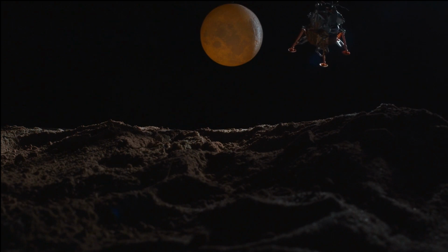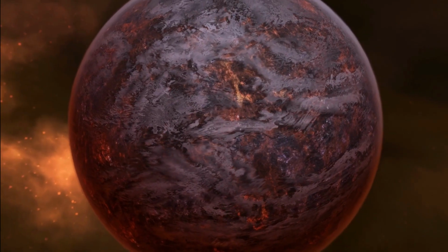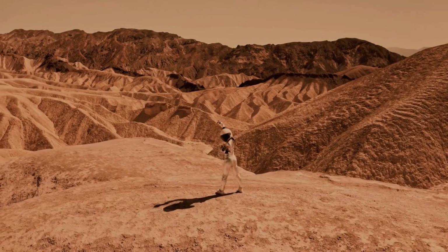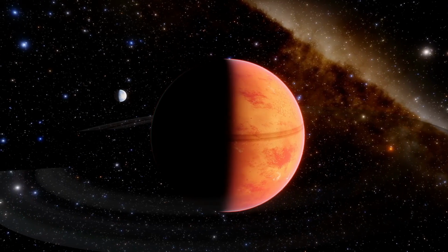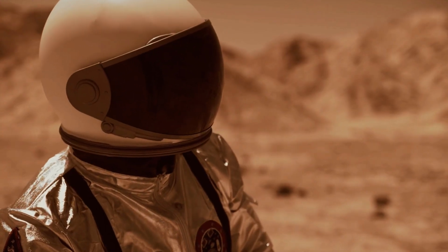WASP 69 is an unusual type of gas giant that doesn't have a counterpart in our solar system. It's about 1,150 light-years away and is one of the largest planets ever discovered. This planet is so big that it's about the same size as Jupiter and Saturn combined. WASP 69 is also very hot, with a surface temperature of about 1,000 degrees Fahrenheit.